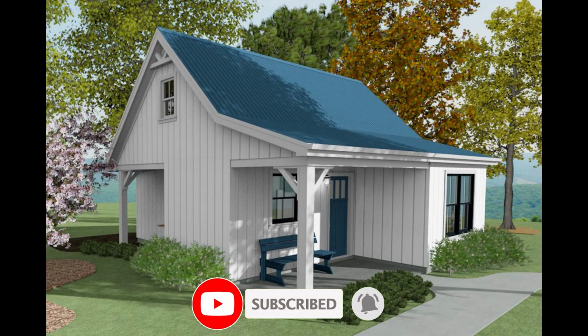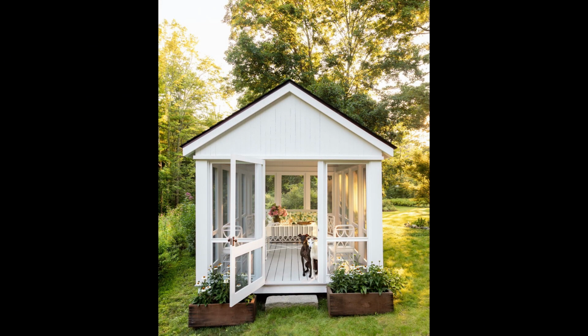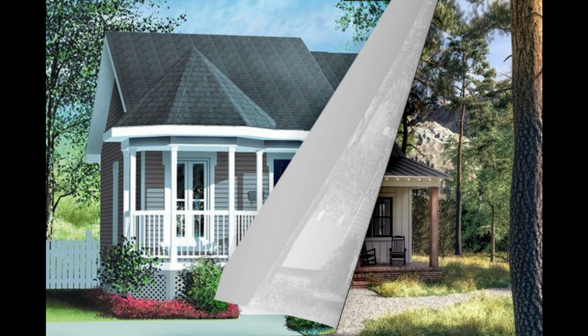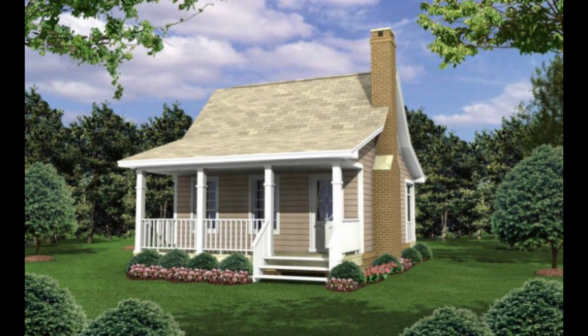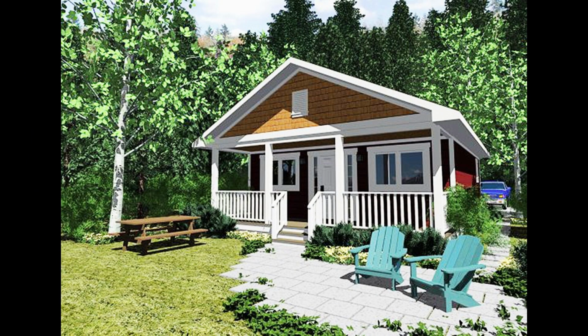Today we are exploring the enchanting world of small cottages where beauty meets practicality. Join us to take in multiple ideas of the exterior designs. Small cottages have an undeniable allure. They often feature timeless architectural design that blends seamlessly with their natural surroundings.